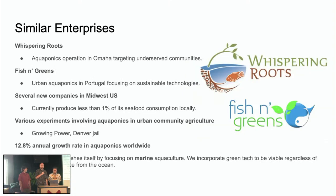Now there are other enterprises that have done things sort of in this field, but not exactly. So some, such as Whispering Roots, have begun aquaponics operations focusing on underserved communities. Others, like Fish and Greens, are focusing more on the green technology and sustainable tech.